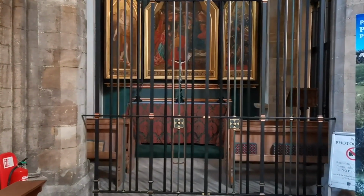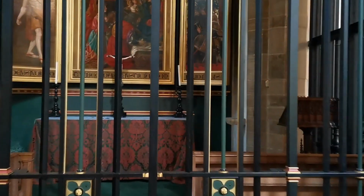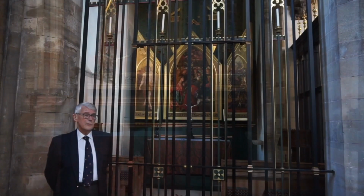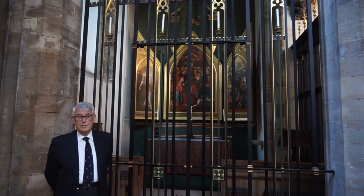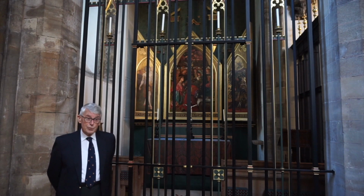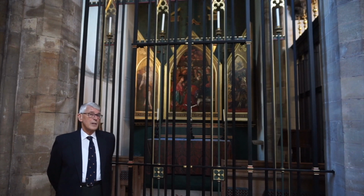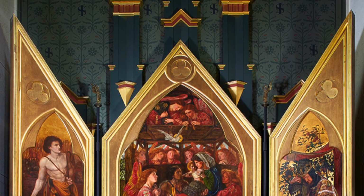Now standing in front of the St. Dubricius Chapel in the cathedral, which was created after the last war during the course of the post-war restoration. It is a memorial chapel to the 53rd Welsh Infantry Division, but it is important because it houses probably the second most important work of art in the cathedral.